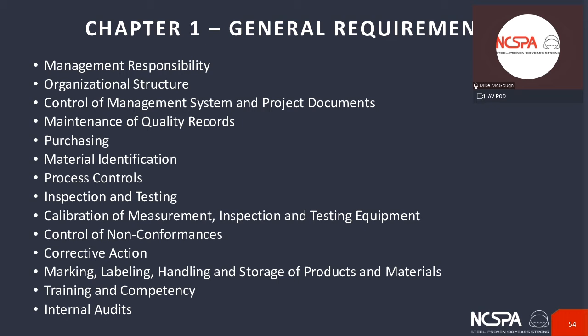It also encompasses the control of the management system and project documents. So again, that will contain the quality management system document review and approval, the revision control of those documents, access to those documents, and the communication of any revisions. Similarly, on the project side, revision control and access. It also includes requirements and procedures for the maintenance of quality records, the retention of those records, the storage of those records, and the retrieval of those records.